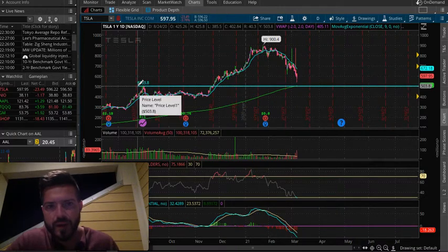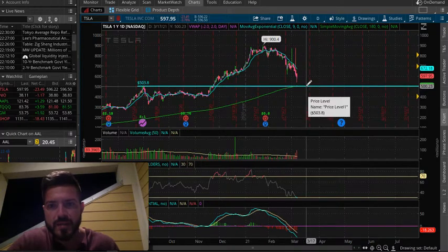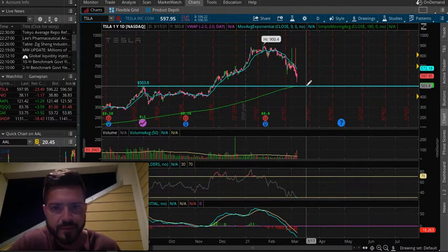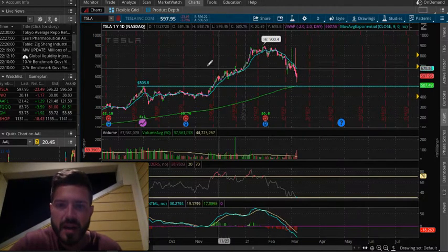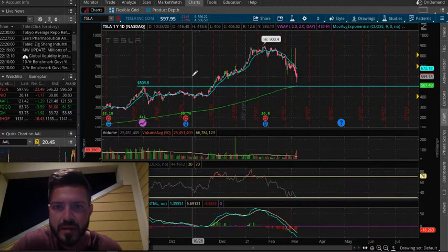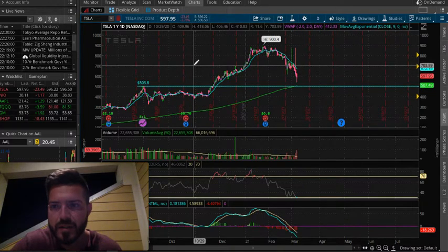So 500 looks pretty good to me as a dream buy. If it pulls in the 500 and gets a little bit below it, pulls back above and holds that 500, I'm definitely going to load up on Tesla, looking for it to at least come back to that 650, 700 area. So I know 700 was definitely a pretty strong resistance before.